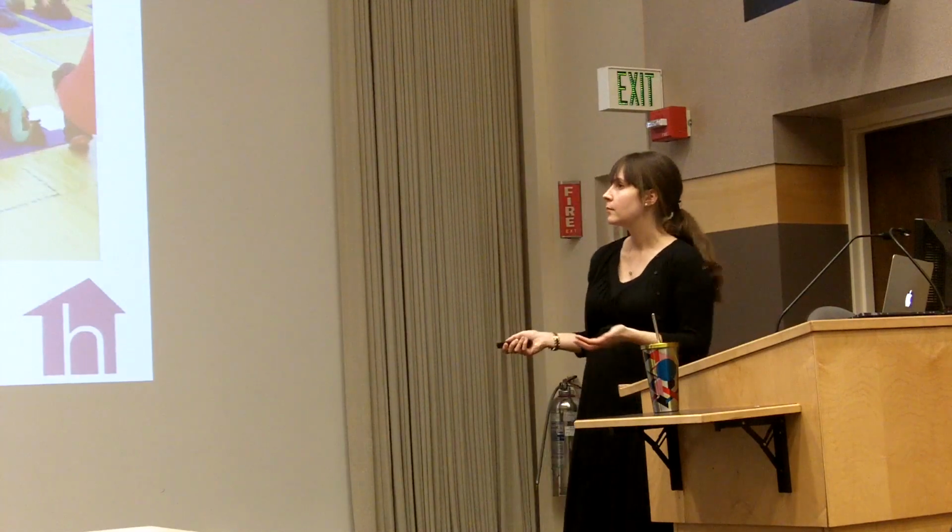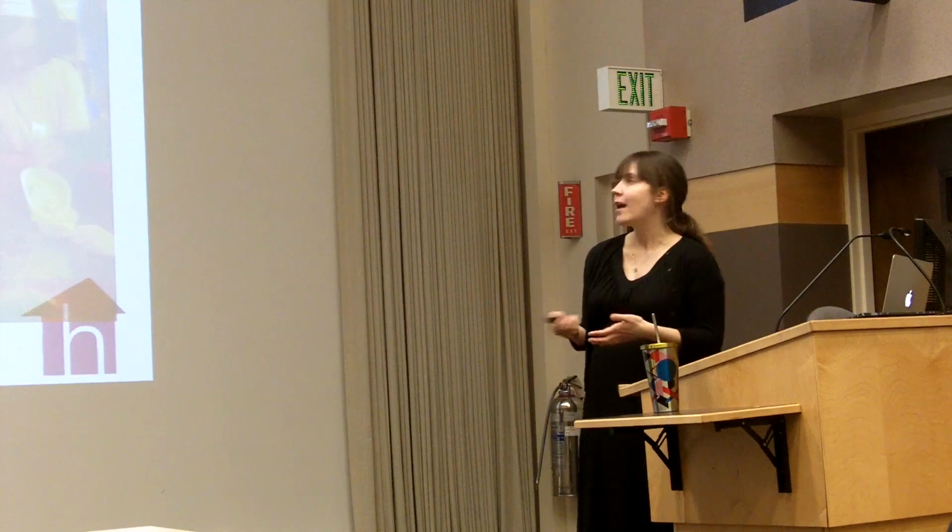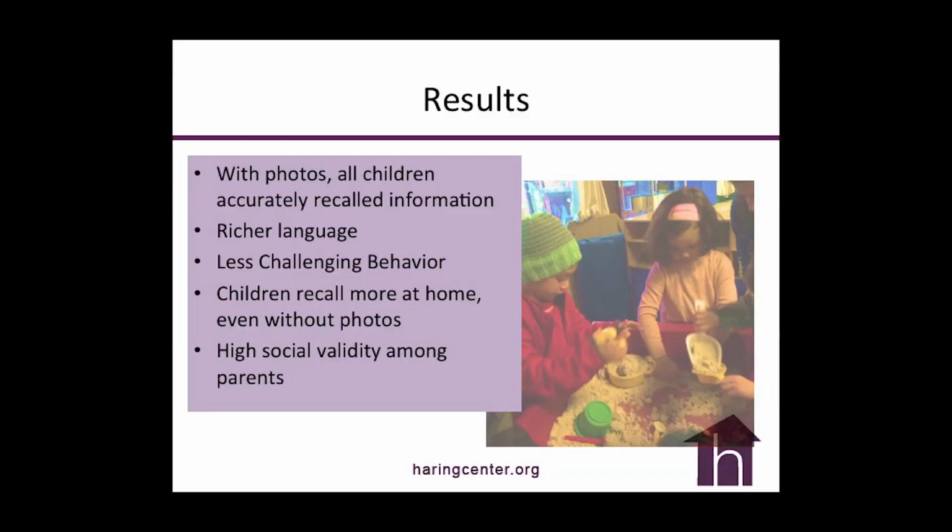And then we did intervention with kids as we were sitting down and showing them these images and talking about their day, either right after preschool or in their extended day classroom if that happened after preschool. And our results were pretty exciting. Across both studies, the pilot study and the current study, when we're using these visual supports and mobile technologies, 100% of the kids were able to accurately recall.